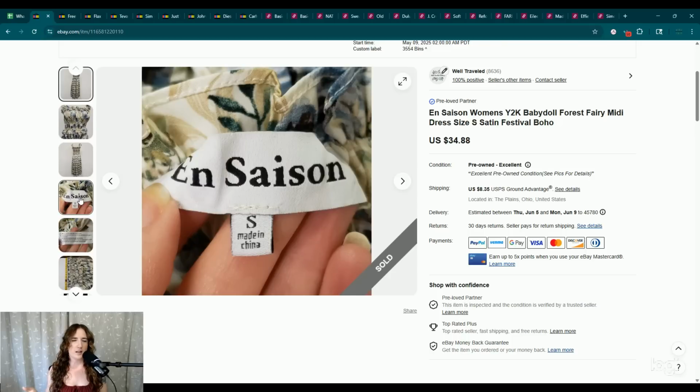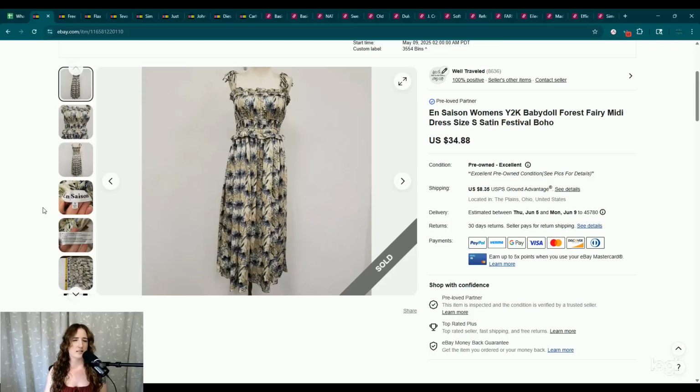So this is a brand, I think it might be sold at like TJ Maxx or something. It is En Saison. I'm not sure how to pronounce it. It does have a Y2K style, but it is a modern brand. And yeah, just very Milkmaid Coquette inspired. Listed this one for $35. Again, picked it up from the bins. It was satin, so it was super lightweight. It sold relatively quickly, just a couple of weeks, for an offer to watcher of $30.